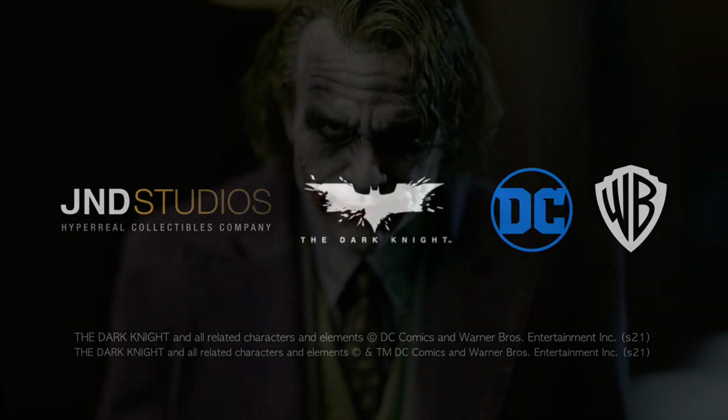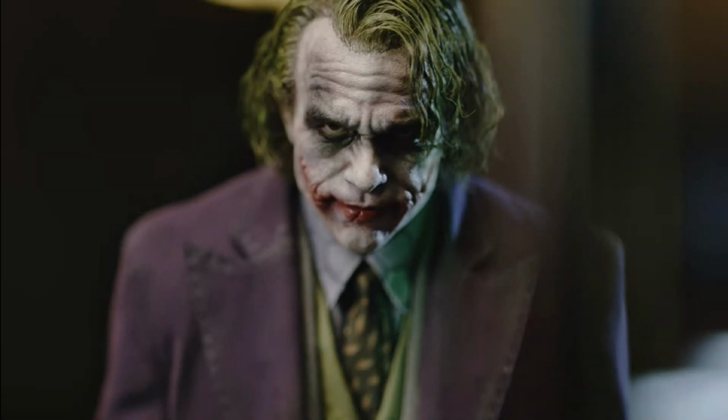What do you guys think about this reveal? Is this something that you're considering picking up? I definitely want to know your thoughts down below. Which Joker so far revealed this last month do you think is the best? Do you think it's the Prime 1? Do you think it's the JND? Do you think it's the Queen Studios 1/4 scale? I really want to know your thoughts down below because I'm conflicted as to which ones to buy. I want to buy them all, actually, but I want to know your thoughts. Please leave them in the comments.